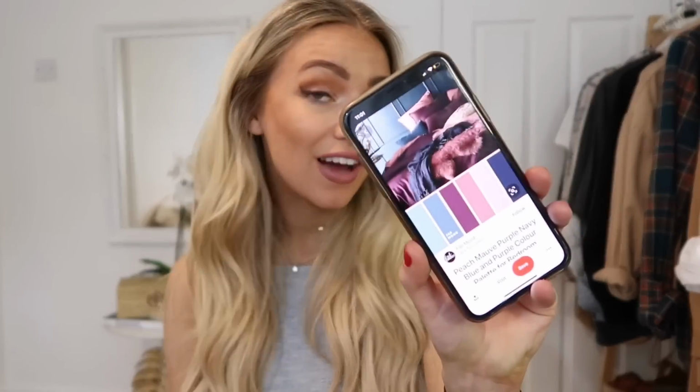So as you can see on my Pinterest, I've just got such a random combination of things, like different colors I like together. So for example, on this one, it just shows navy with a plummy pink color, and I really like that color combination, and maybe that's something that I can incorporate into my wardrobe when I'm putting outfits together. Even things just like this, which doesn't show up very well, but it just shows you different colors that you can put together again, and also just some style inspiration from online anyway.